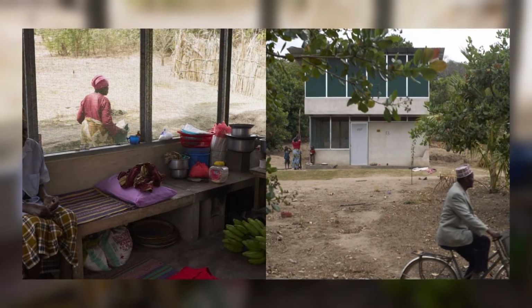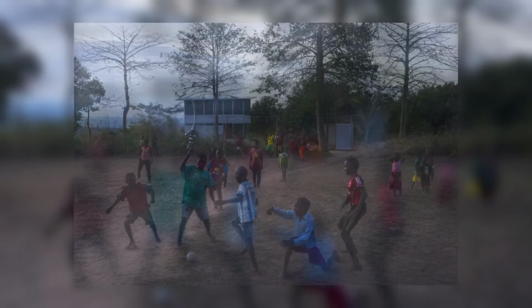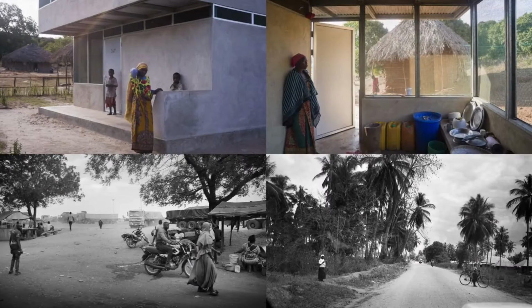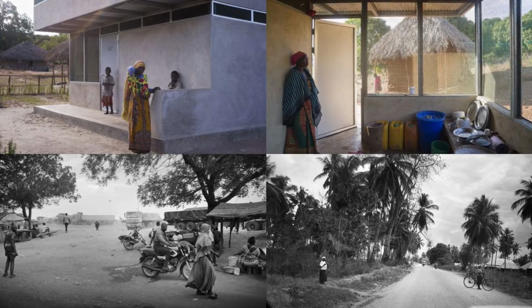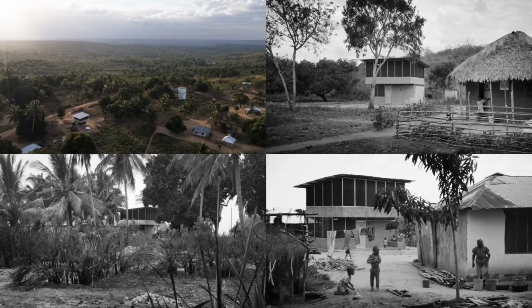The project consists of 110 identical, single-family Star Homes constructed across 60 different villages in rural Mtwara, one of the more underdeveloped regions of Tanzania, with a high incidence of malaria, respiratory tract infections, and diarrhea.